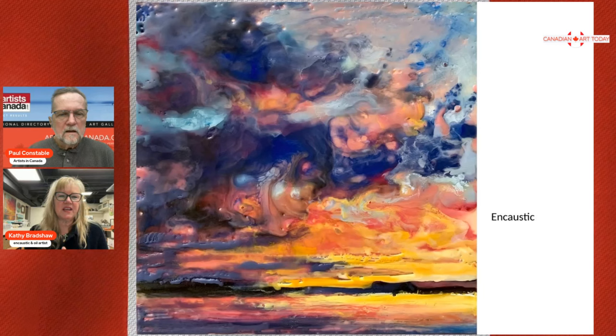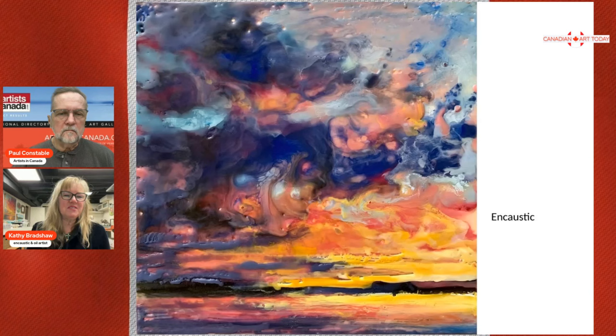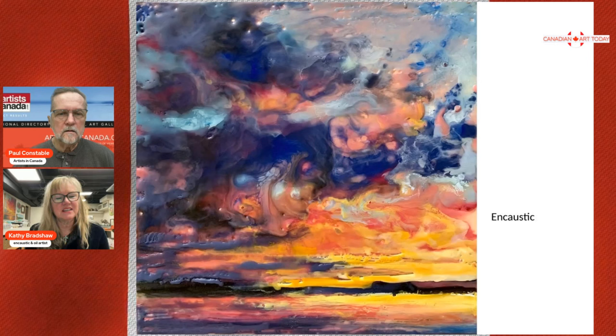Yeah, it just kind of pushes. Yeah, and it cools. It's moving as it's cooling, it's still moving. And then it's mesmerizing to watch, really. Yeah. And sometimes you get some really interesting effects. And so this was one painting that I recall just being totally engrossed in the moment.